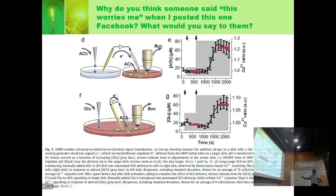And then, can you connect two neurons in the same dish? And so they did that. They did that with the glutamate form because you can't have two acetylcholines in the same dish. But the glutamate turned into an acetylcholine signal, and it produced the same calcium response. That's really cool. So I posted this on Facebook.